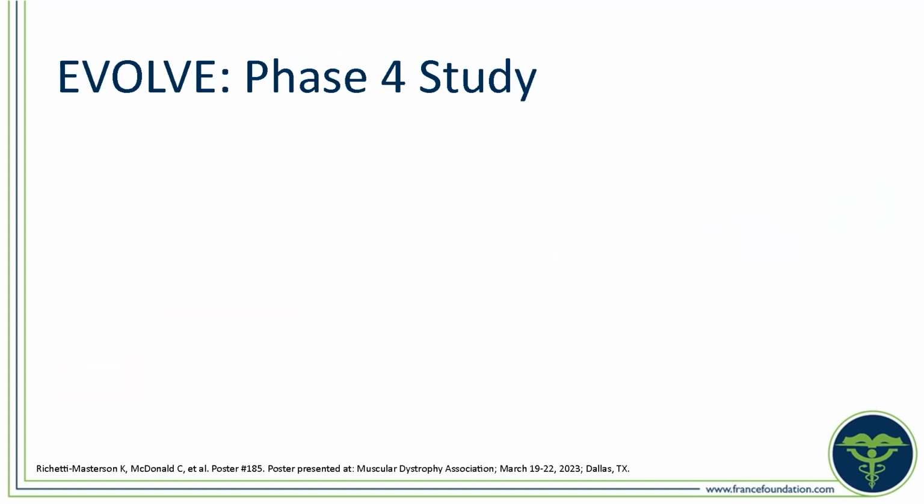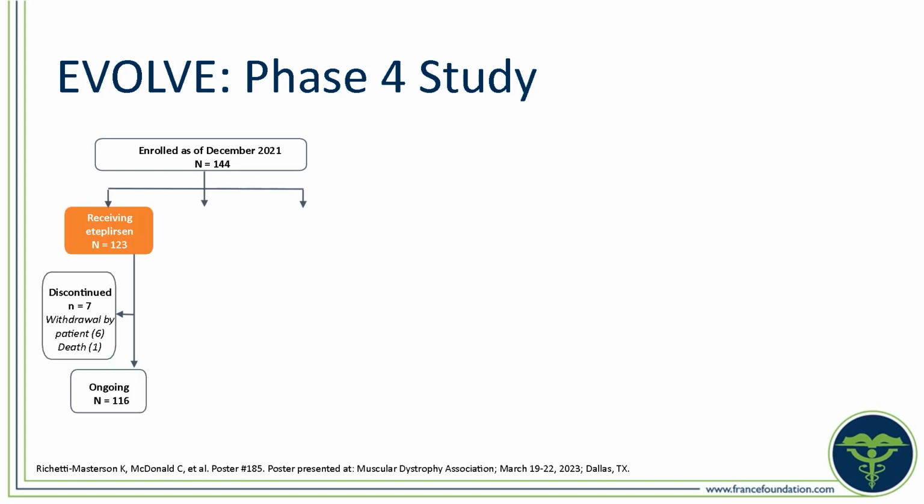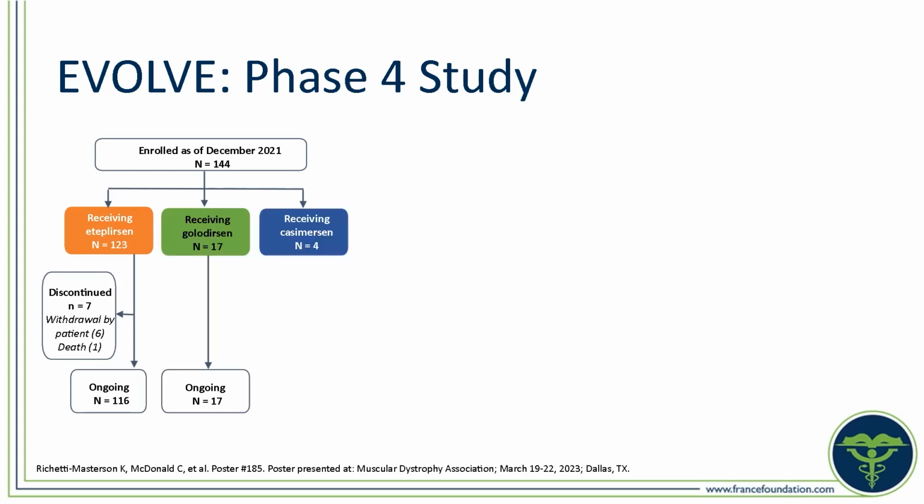And there is registry data currently being collected on patients being treated with commercially available exon skipping drugs. This is the depiction of the Evolve phase 4 registry study that's being conducted by Sarepta Therapeutics. A number of patients have been enrolled in this trial who are receiving eteplirsen for skipping of exon 51, golodirsen for skipping of exon 53, and casimersen for skipping of exon 45.